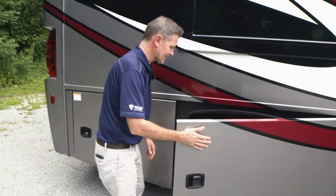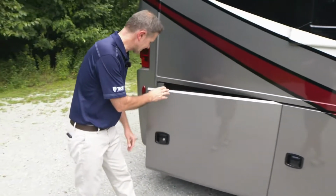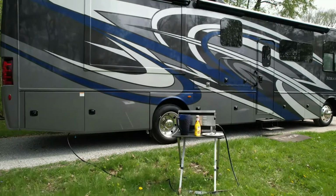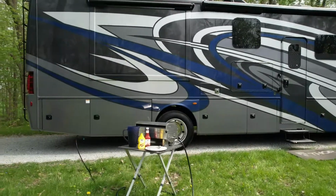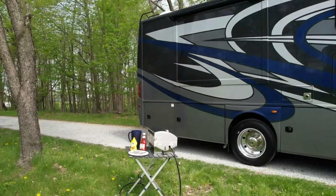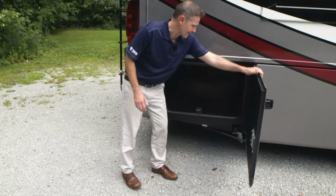Nice aluminum slam latch doors. You do have the gas hinges down there. Nice and secure. Another large bay. There's our propane connection. That is where you're going to run the line to your grill. So if you want to grill out or maybe bring a fire pit or whatever it is that would require propane, regulated connection, not getting the flame you want at the grill, check the grill, not your exterior propane connection. Nice rotocast bay right back here.